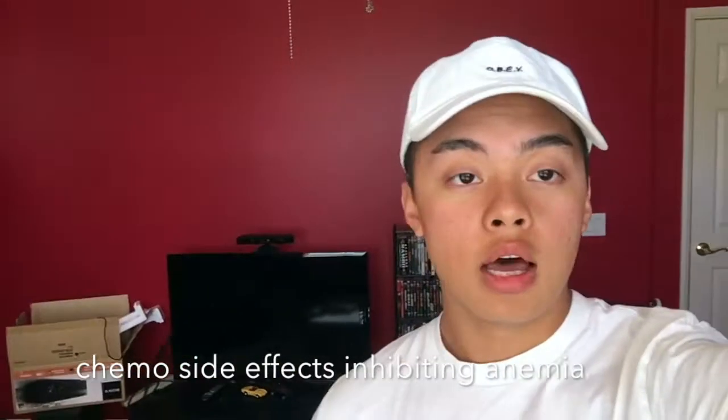Some forms of leukemia actually don't really work well with chemotherapy, so doctors usually advise people who develop side effects from chemotherapy to find alternate ways of treatment, such as blood transfusions. And the reason for this is because chemotherapy can actually inhibit the symptom of anemia. And anemia, remember, is when red blood cells are being depleted. And when red blood cells are being depleted, that means there's less oxygen.